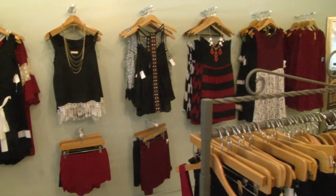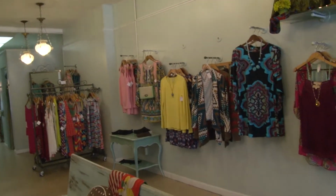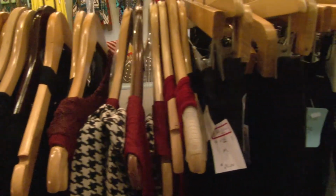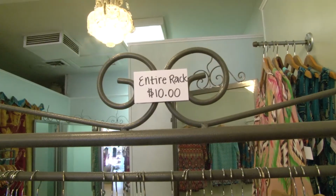At first I said no way, and I thought about it and researched it, and I thought it was a great opportunity because I've always wanted to work in a boutique and own one. And just the idea of picking out my own clothes that I thought would be good for other students was really exciting to me.